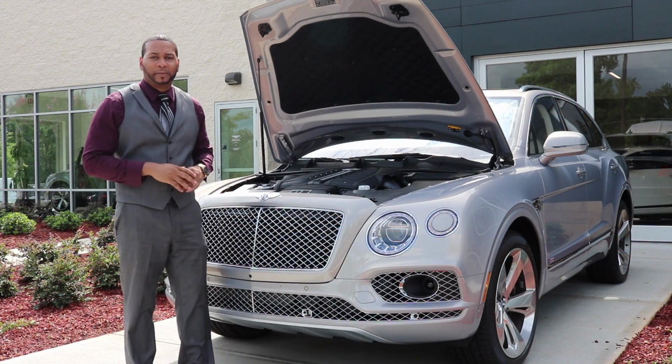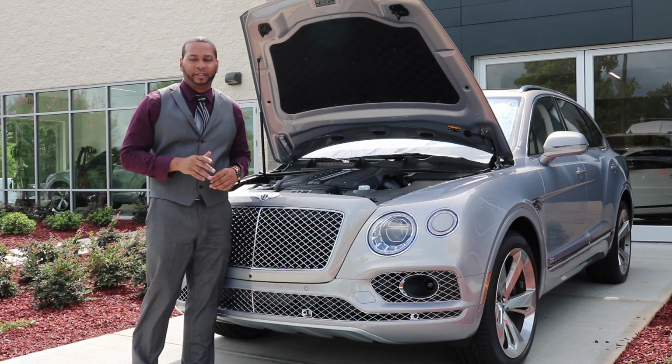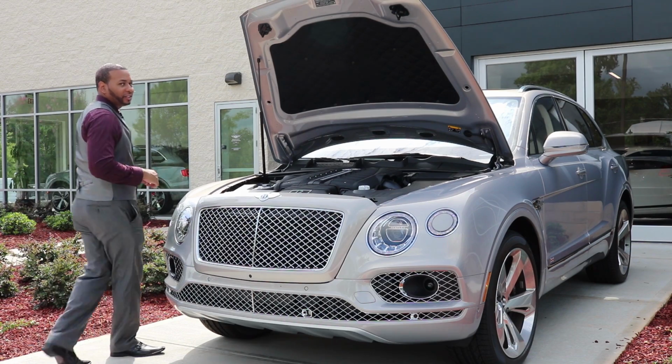So now that we've covered some of the technical details of the Bentayga's exterior, let's close the hood and take a look at the car's interior.